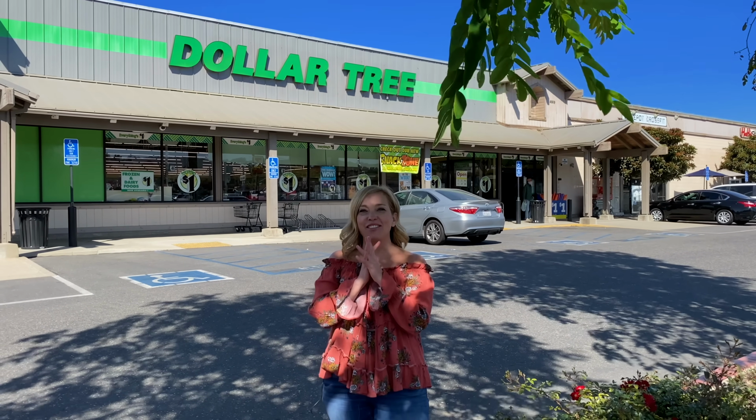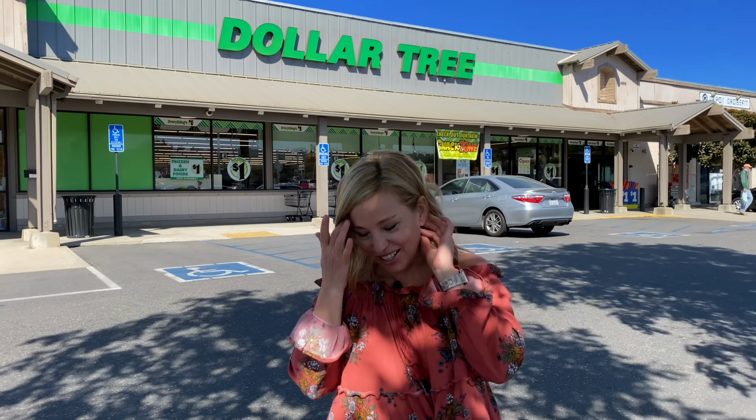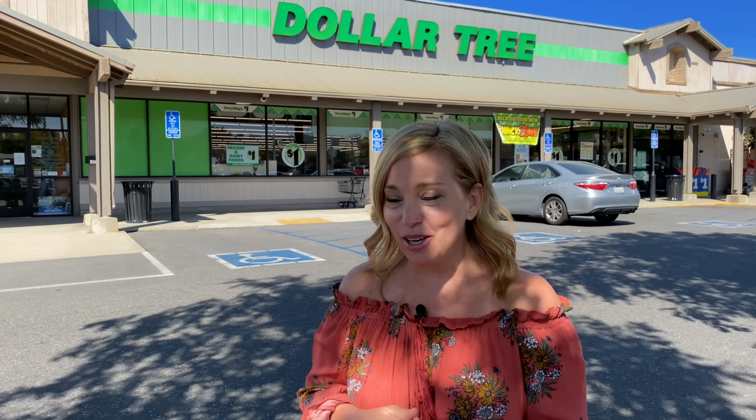Today we're taking another trip to the Dollar Tree. This is so fun. It's been a long time. Now this Dollar Tree from the outside looks absolutely huge, and so I'm really optimistic that it's gonna be a good one. It is the weekend, so it's hard to say if it's gonna be crowded inside, but the parking lot looks good. I'm just really looking forward to going in there and trying to find 5 to 10 surprise items.